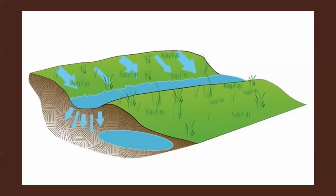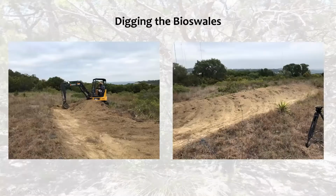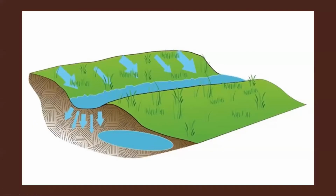How the system works is, I don't know if you can see that little arrow or not, but there is a swale that's cut on contour, and then the soil or subsoil that's taken out of the contour is bermed up as the berm, and that's where you see the arrows there. That's the berm. Now, when it rains, water goes into the berm.